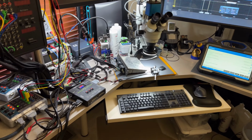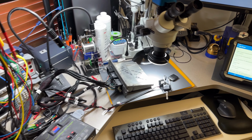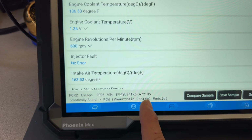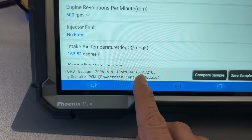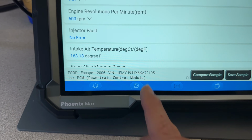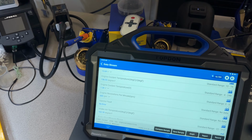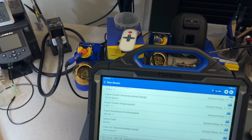I have another computer here, this time testing a 2006 Ford Escape. This is the VIN number of the vehicle right here. So the last digits, KA72105. Customer concern, as far as I remember, because we spoke and he did not send me anything. We have no emails or anything.